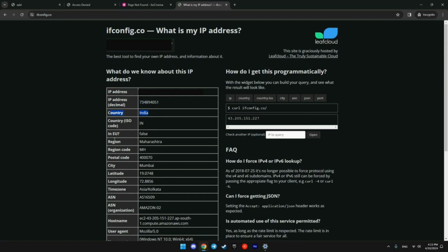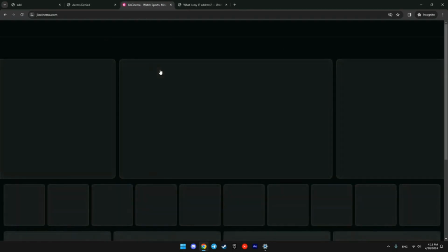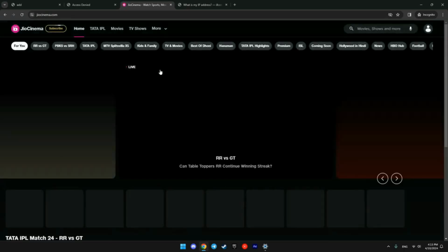Now we can try to open Hotstar and JioCinema. Let's try JioCinema. Refresh the page. It's loading. The same with Hotstar.